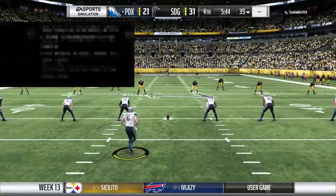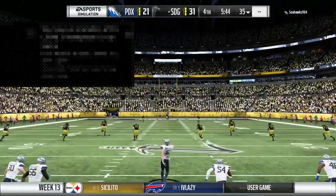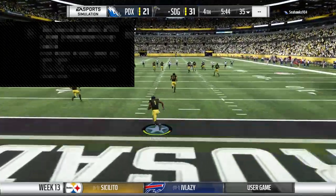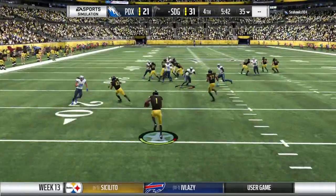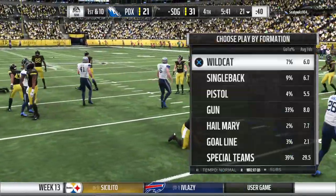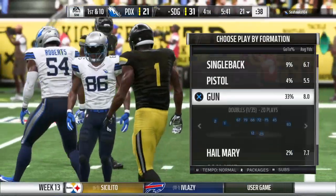Now the punter, who also does the kickoff duties, Locke Edwards, out to kick it away. That'll be taken in the end zone. And he's able to get it across the 20, but not by much, as he's marked down at the 21-yard line.